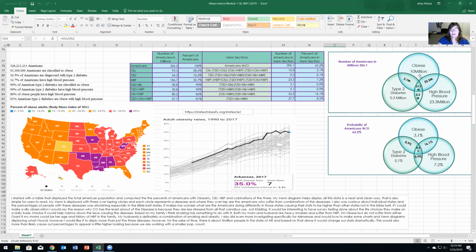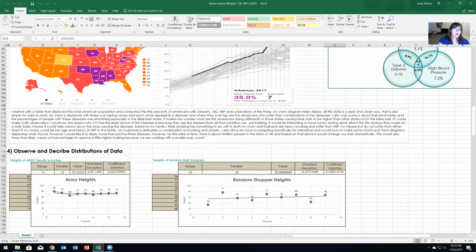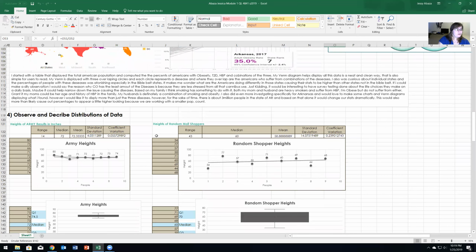Venn diagrams, I've never used Venn diagrams for math, so this was a new experience. I've always used them for English and writing papers. This little Venn diagram provides a lot of information based on the chart we had up here and some crazy math to figure out what percentages go in these sections. I'm not going to go into too much detail because you should already know what we did here. I just wanted to share what I found interesting about everything we've done.